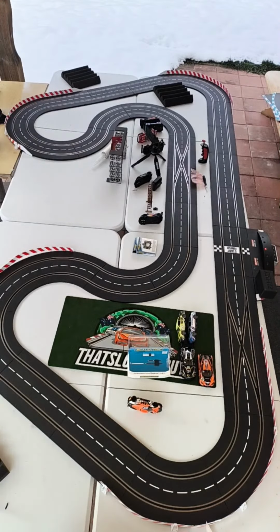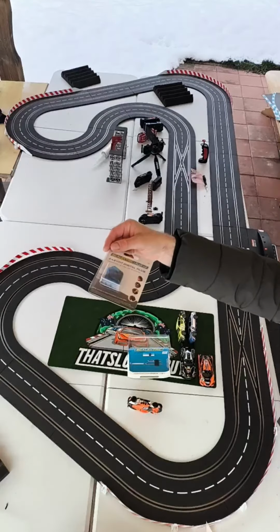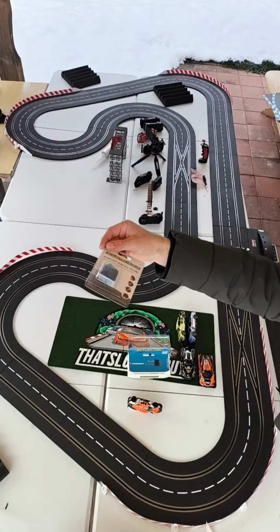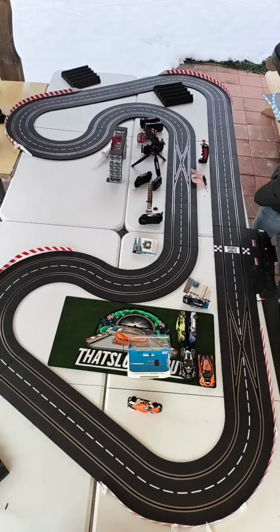I might do some investigation on that. I'm going to see if I can actually fit a Scalextric digital chip, which is right here. Scalextric do a chip for their own system, which you would have to install in this car that I've got. I'm going to see if that actually fits as well. So there you go.